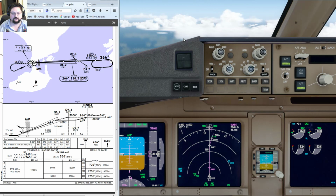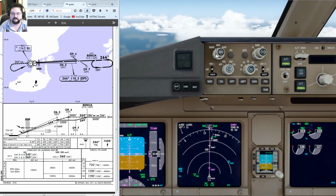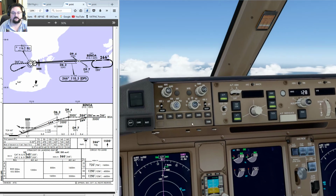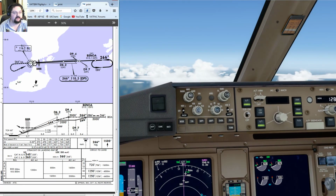Freebird Concord 104, contact Bali approach frequency 119.7. 119.7, Freebird 104, thank you. Run the brief since we have it. I'll also grab the airport chart.